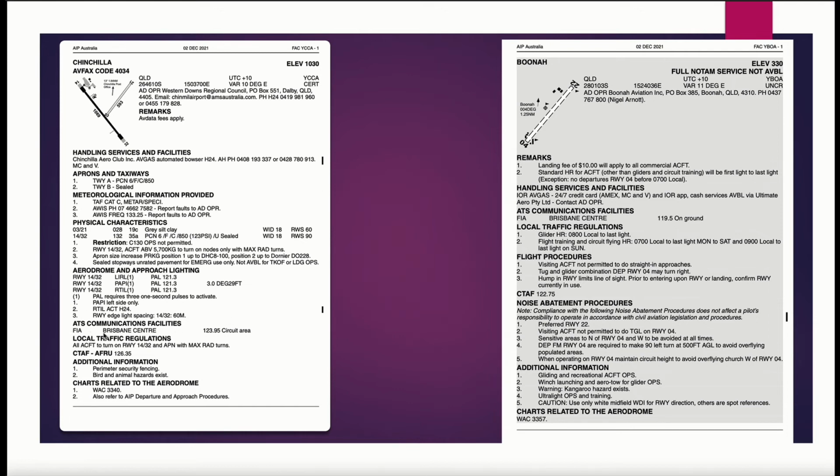ATS communications, this is for Brisbane Centre, so cancelling SAR watch, getting information. It'll tell you relevant information about it. Here it says in circuit. So I would not expect to get 123.95 on the ground if it says in circuit. Okay, local information, all aircraft to turn on the runway with maximum radius turns. For example, they don't want you chewing up their runway. It may also have stuff in here to do with must do left or right circuits.